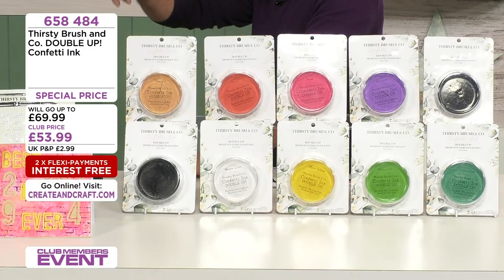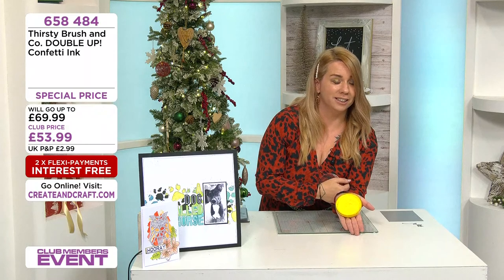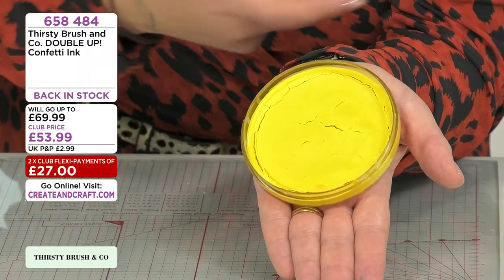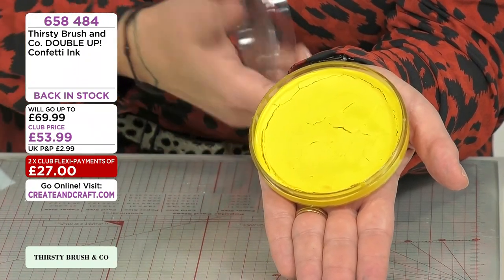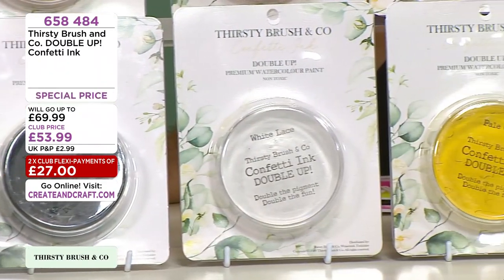So if we have a look, lovely Claire's got a pot in her hand, so you can dive on into this one. You can use them with a little water and get more of an opaque look, or you can water them right down and get your standard traditional watercolour look. You can mix them, so that's why I call them stretchable colours.